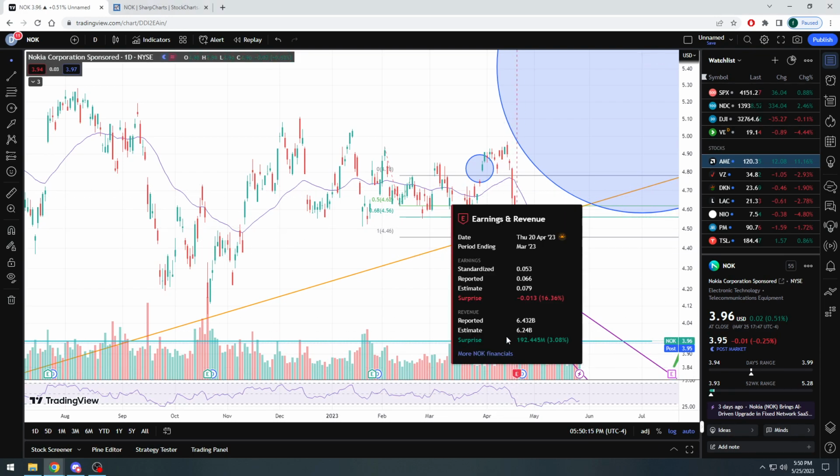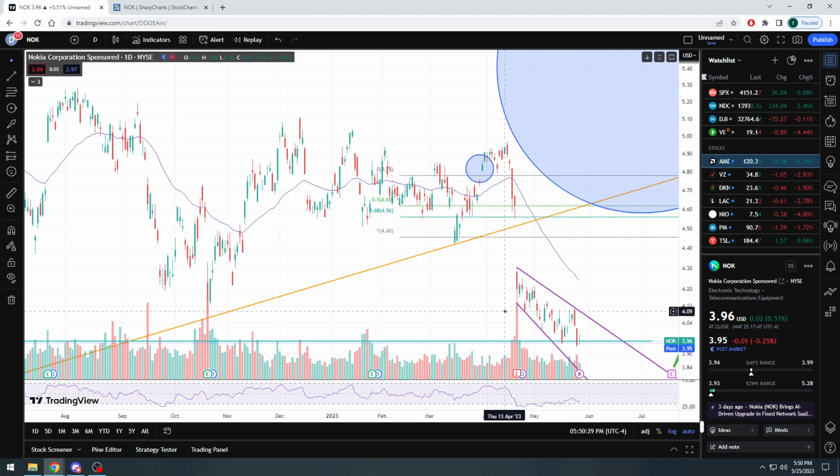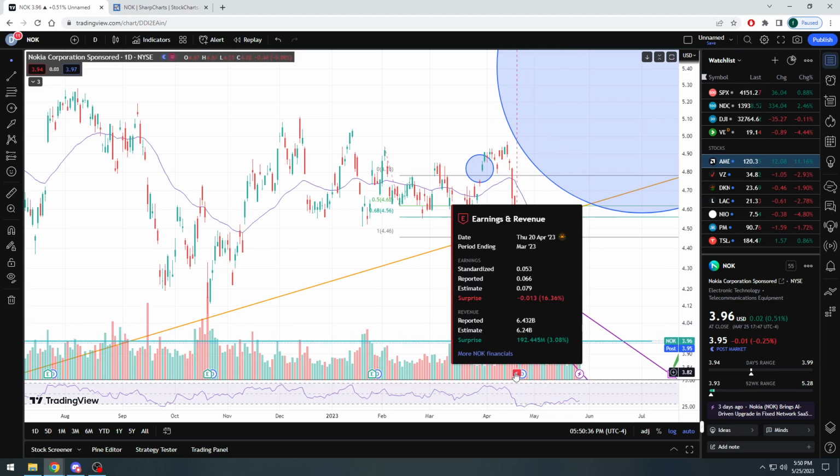And if we look at the numbers here, you can see a slight beat on the revenue side and of course a big miss on the EPS side. Supposedly they were citing a little belt tightening in customer spending and whatnot. So obviously Wall Street did not like to hear that, and they immediately started to chunk the stock down. Now again, this is where they reported earnings on 4/20.